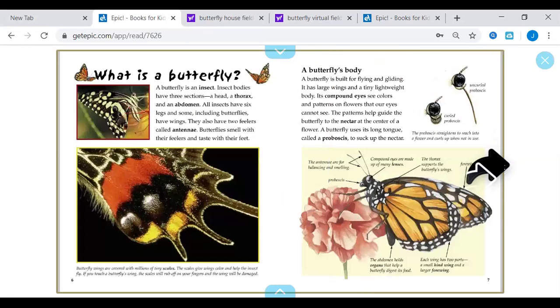All right. Butterflies have very distinct markings and specific reasons why they have those. If you look at this butterfly here, it almost looks like an eye, and that is to trick their predators. And if you look closely, you can see the scales on these butterflies. Very detailed. And the monarch butterfly is orange and white with a black border.